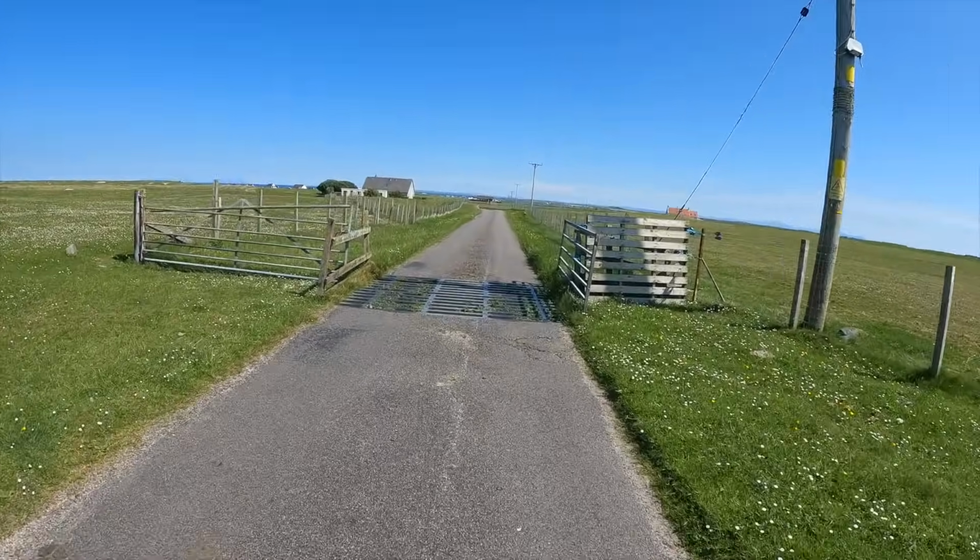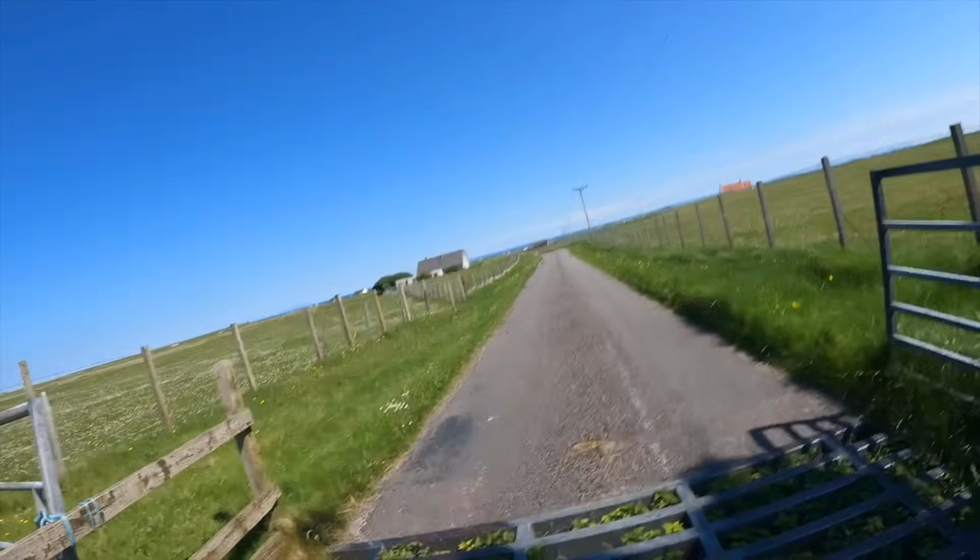Cattle grid. How do we go over these? Oh my god, I was terrified.